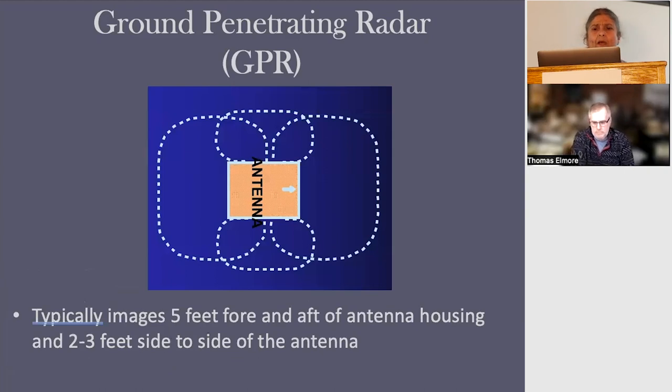So this is what a typical radar antenna looks like. It has a front lobe and it has a back lobe. And it typically looks about 5 feet in front of the fore and aft of the antenna, and about 2.5 to 3 feet side to side from the antenna. So this creates an interesting kind of response.